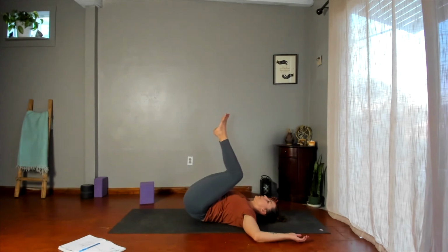And from here, bring your feet together, knees together. Take your arms out like cactus arms, and then pull your knees up toward your sternum. Squeeze your legs into each other. You can lift and lower your hips so your flesh moves out from under your low back. Keep your legs super glued together.